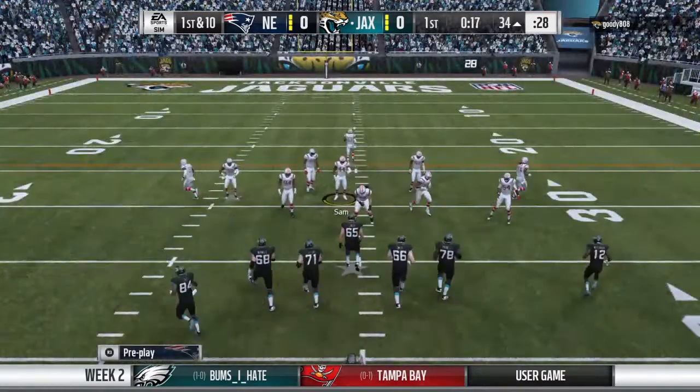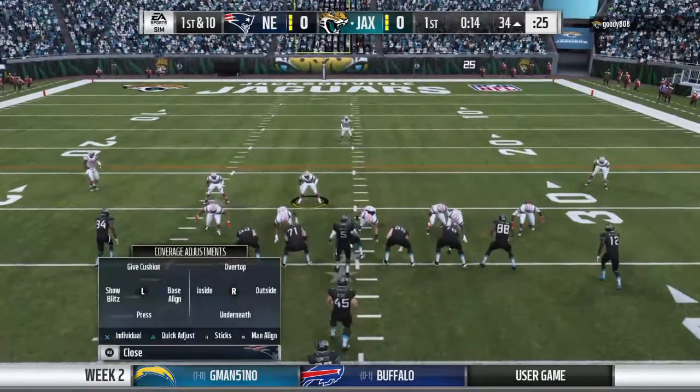Bortles going to come up here on 1st and 10. And he's 4 for 4 now, throwing the ball to start the drive.